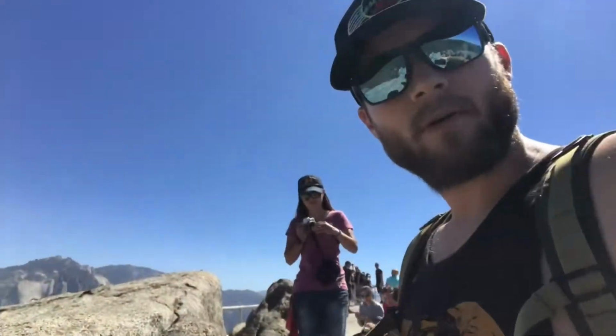350 steps to the top. Reaching the top of Moro Rock.